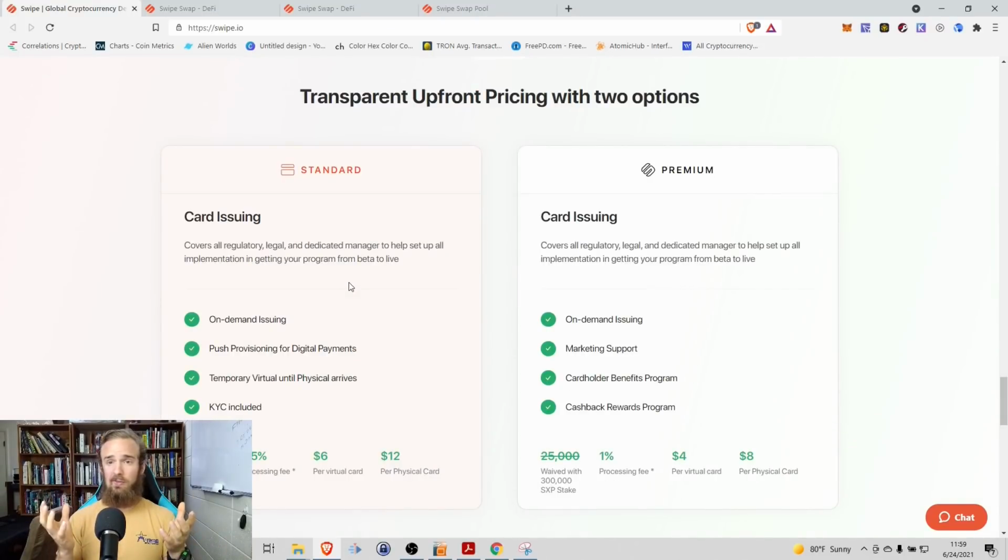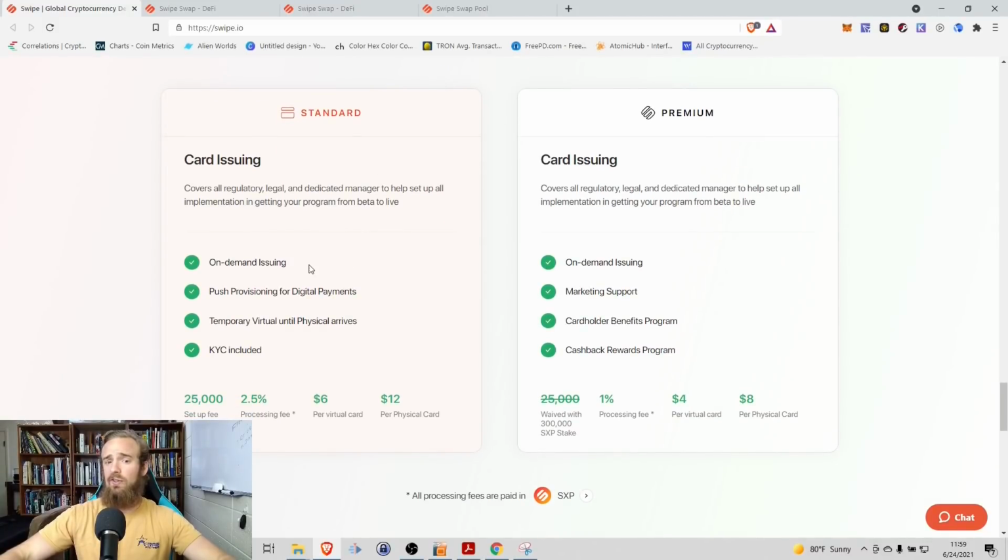So now that we've talked about the features and a little bit of the benefits, we need to talk about pricing, because remember, this is a service. This is something where they're doing a lot of the heavy lifting for us. So there are two different pricing options when we talk about Swipe.io. There's their standard and their premium. And even with the standard, you get a lot of benefits, including on-demand issuing, push provisioning for digital payments, and the temporary card until the physical arrives. So remember, when I said I was waiting for that Crypto.com card, even with the standard feature, we're getting that virtual card to use while we wait on that physical card. KYC is obviously going to be included.